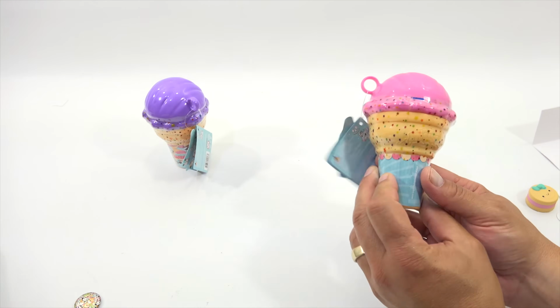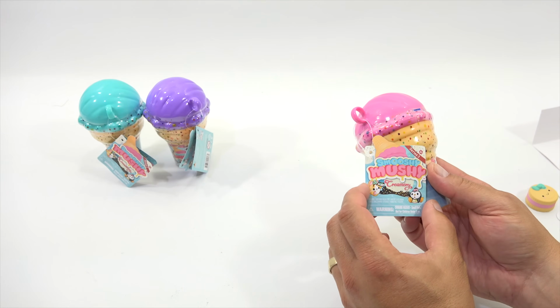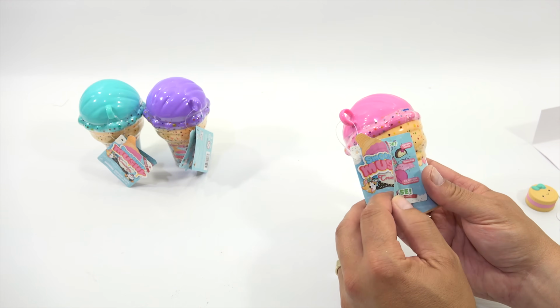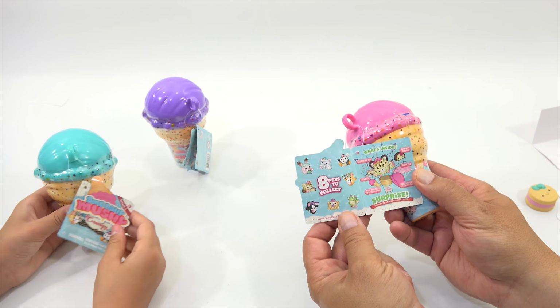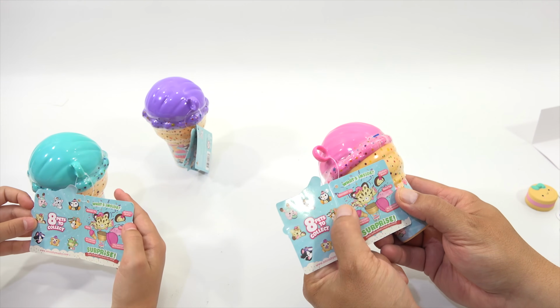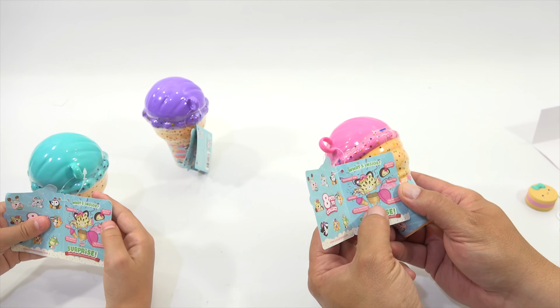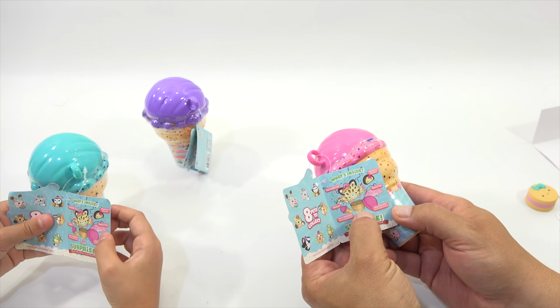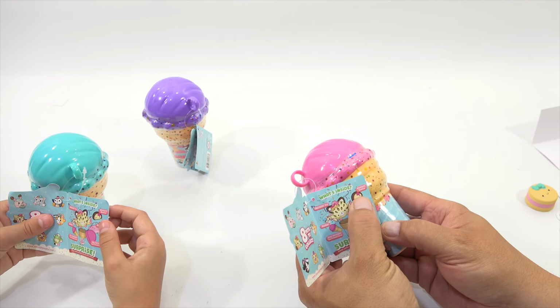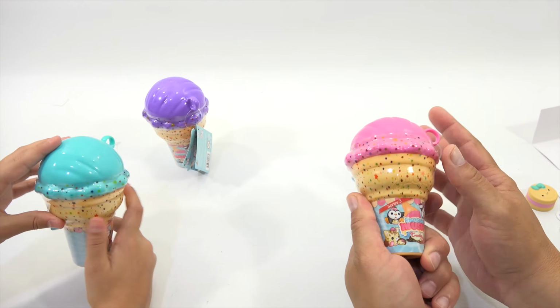All right, so Series 3, it says. One more. Okay, and then the tag. This is the creamery. Okay, what's inside? Ooh, surprise. So you have the Smooshy Pet. You have the sticker. You have the mini Smooshy ice cream cone. The big Smooshy ice cream cone. The name tag. And then the mystery bestie. 8 pets to collect. So there's 8 in this series.